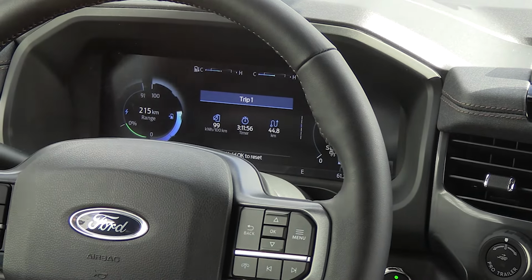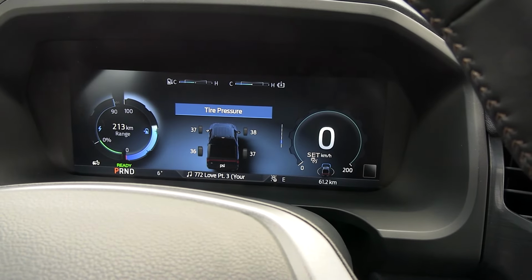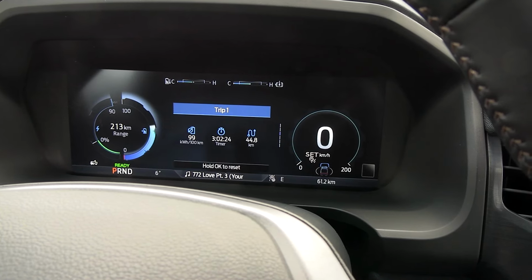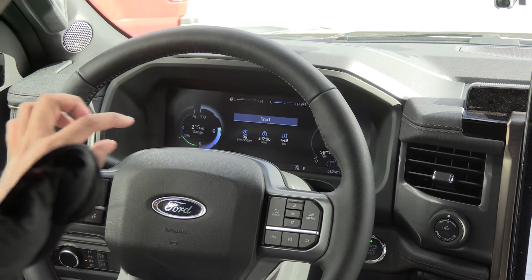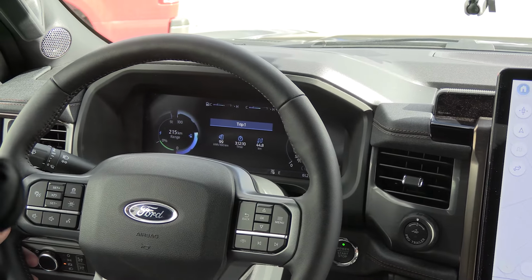Little animation that pops up at the bottom there, and it'll show you all the cool animation up on the screen as well. The screen itself, the colors will change with the driving modes. When we switch the driving modes from our infotainment screen here, it can also change the colors down here, so it gives it that much more personable look.